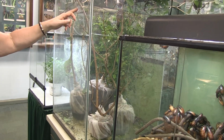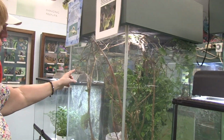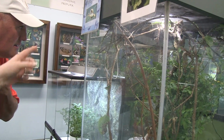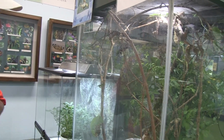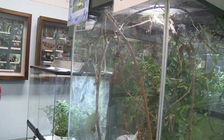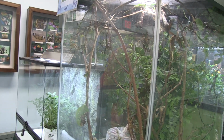We have larger ones, we have baby ones in here. This baby has just climbed out of his shell or his skin during a growth spurt. So you can see his skin right there, and these are all native to Australia. We have males and females here in the case. Even though they look a little bit scary, they're complete vegetarians and they just eat off the plants that we provide them.